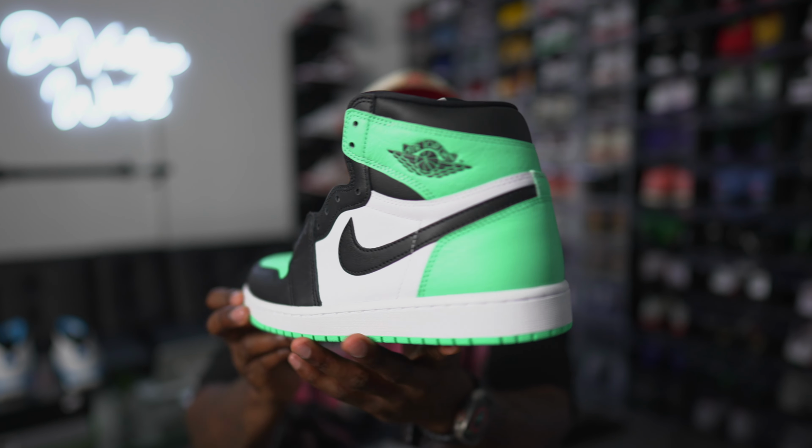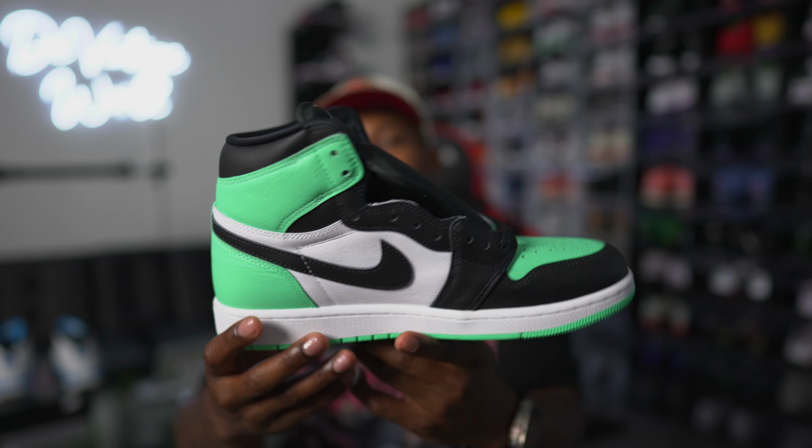And again, bro, one more 360 look at the upcoming Air Jordan 1 Green Glows.